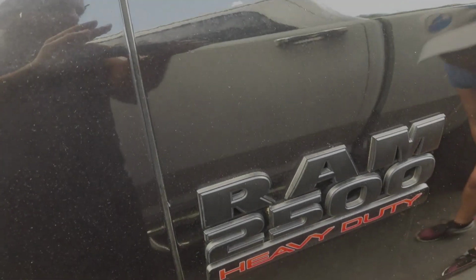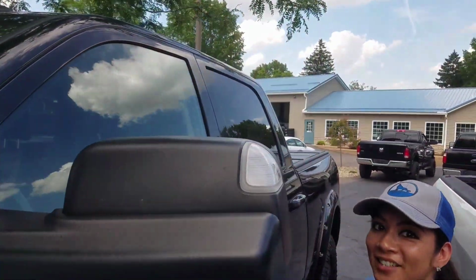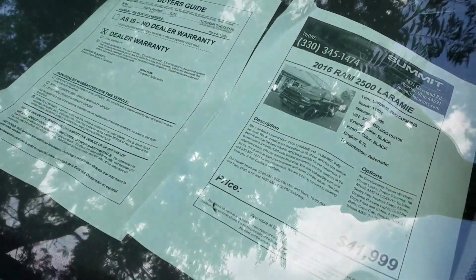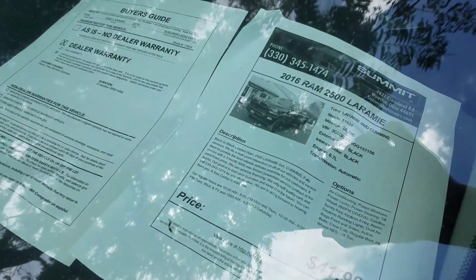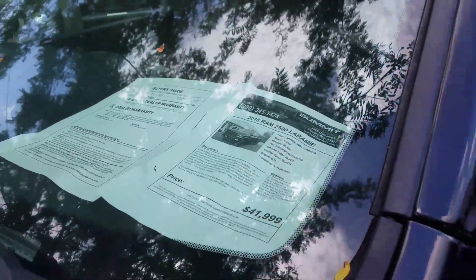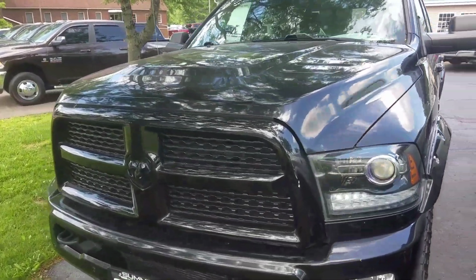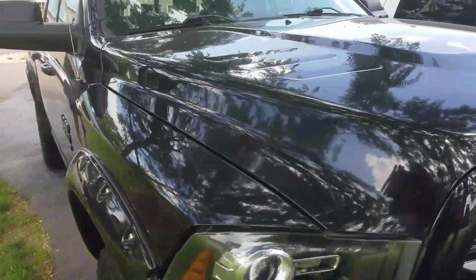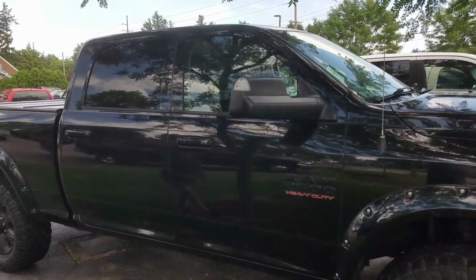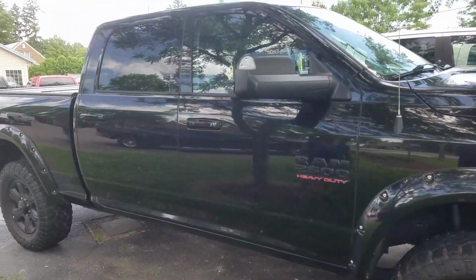Ram 2500 heavy duty. George, what do you think about this one? I think this one is sexy. You do? I do like black vehicles. She likes everything dark. So we're at 42,000 on this one. This one's got 80,000 miles. She likes the tinted windows. Let's see. I could live with this. I could live with it. You just need a running board, right?